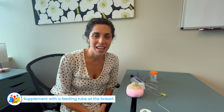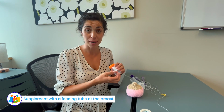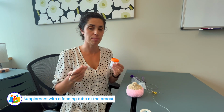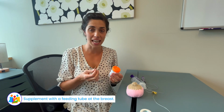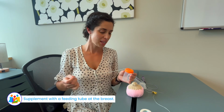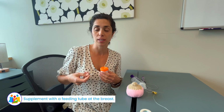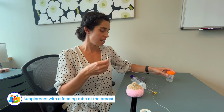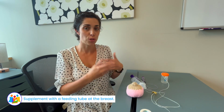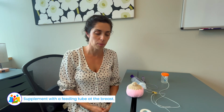Hi, I'm Dr. Moira Haggerty, and I'm here to teach you today about the use of an at-breast supplement or feeding tube system, sometimes called SNS or ABS, or lactation aid or supply line, depending where you work. It's a way to provide the supplemental milk that an infant might need for growth directly at the breast. And shortly I'll teach you how we use this and how we teach it to the families we work with.